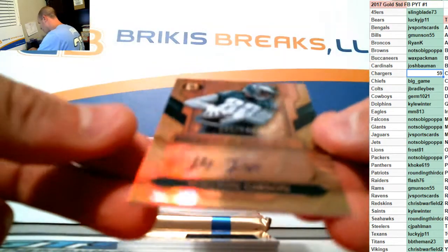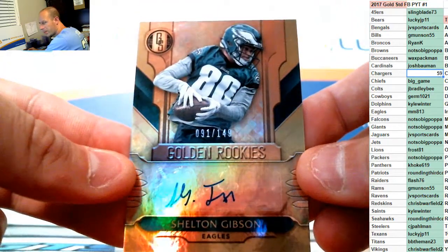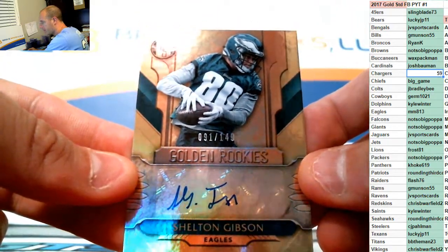Number 2, 149, Shelton Gibson, golden rookie auto for the Eagles, going to MM. Yeah, I know, right?